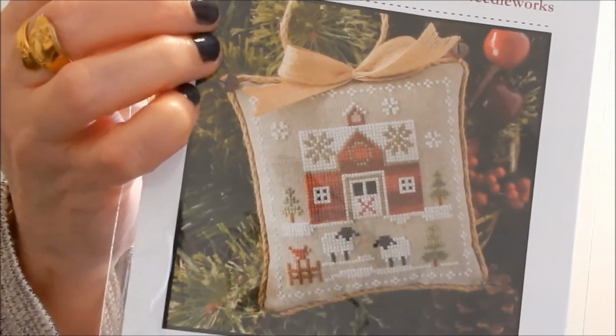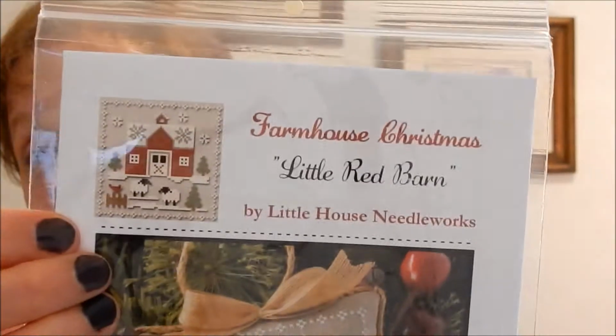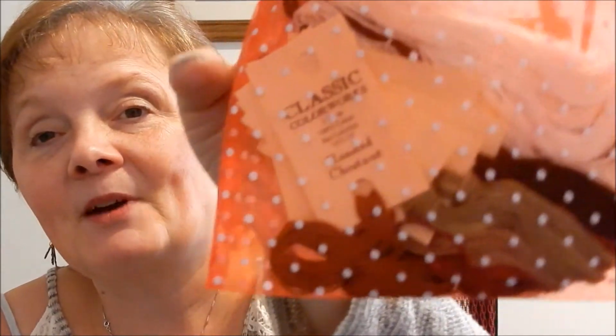And then I was really excited because I've been watching everybody stitch the Little Red Barn from the Farmhouse Christmas series. And I finally got mine. Yay, go me. I got this from Crazy Annie's, she has a Bonanza site. Now I ordered the thread pack, so I also got the 36 threads that you use to do the series. And I believe they're Classic Colorworks.